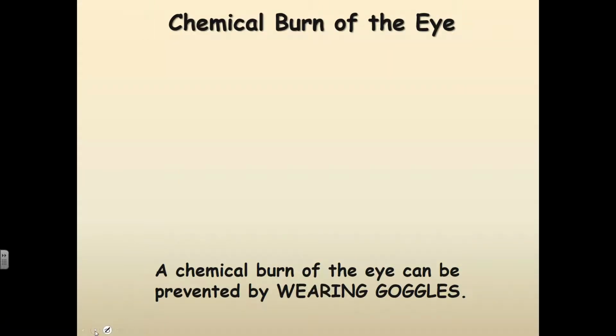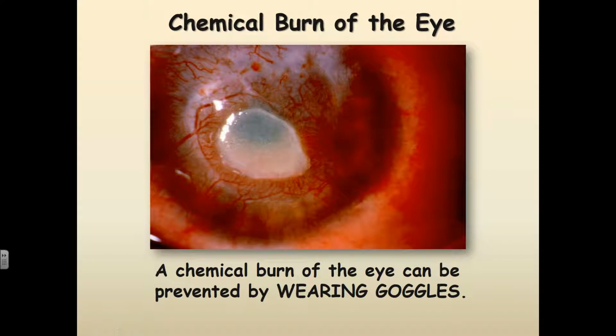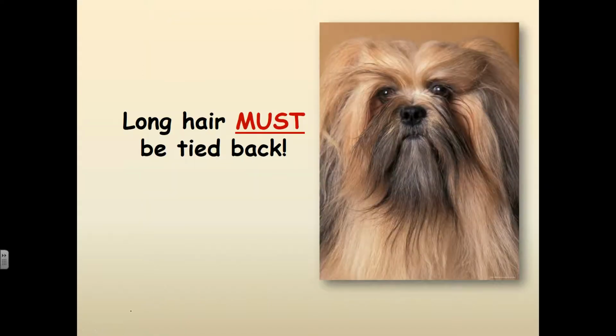Now, just a little warning, this is not the prettiest thing that I'm fixing to show you, but I want to show you what a chemical burn to the eye looks like. This can be prevented by wearing your goggles. So you see here in this central area, this is where the chemical landed, and of course all around it you see there's a lot of irritation, but this is a burn to the tissue here. Anytime that chemical comes in contact with the eye, especially if it's a strong acid or strong base, a very irritating substance like that, very caustic, it can cause irreparable eye damage. So always, always, always wear your protective gear. Your eyes need to be covered.